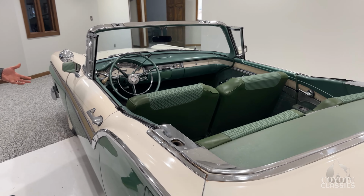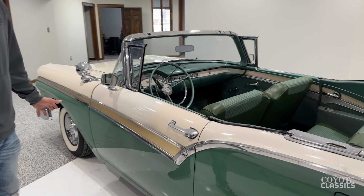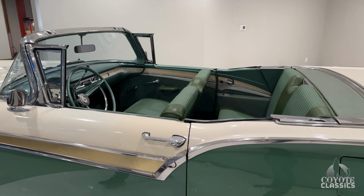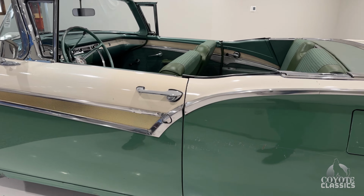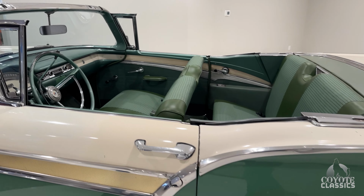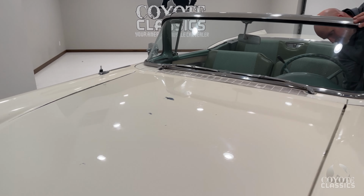Yeah, it's got a lot of patina on it. It's got a ton of little chips and scratches. We're not going to be able to point them all out. It's got a little bit of rust in a couple of tiny spots, but the overall appearance is good, and it's very solid, too. And the top works, which is important when you're buying one of these.